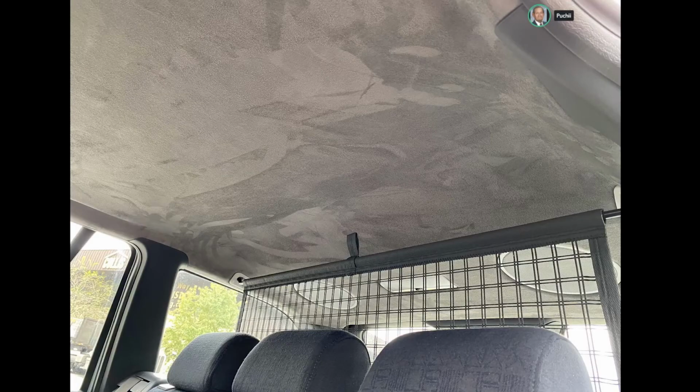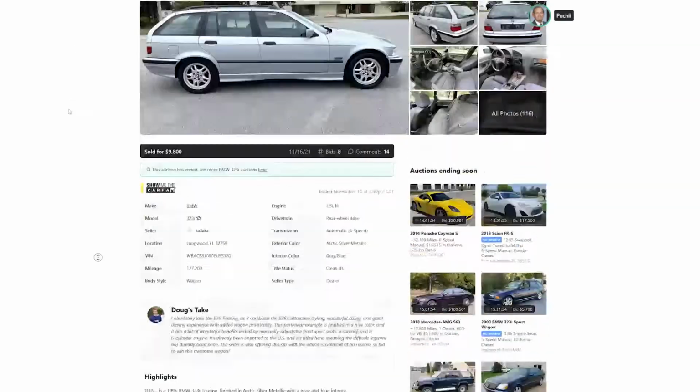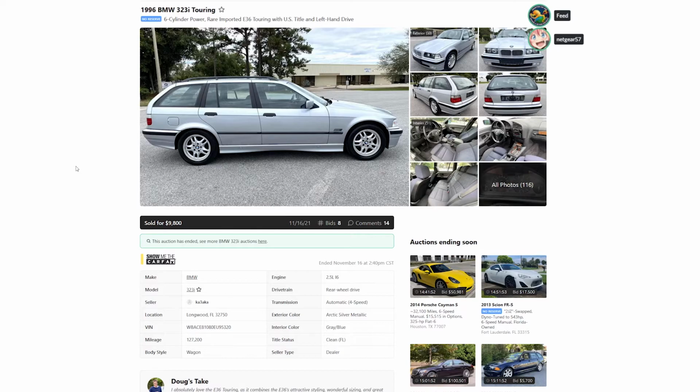How much did this sell for? Under 10 grand, I think. $9,800. So it's a Celica Plus. Yeah, give me that Celica. I would take this over the GTS. They're two completely different cars, but we're also talking in terms of just value. Yeah, this would probably get expensive soon too.